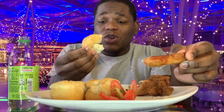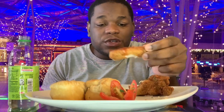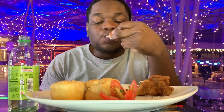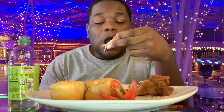Now, there's this place in Orchard. I don't know if it's still there. But it was called Remiki. This dumpling and fried chicken remind me of the days when I used to go to Remiki and get one fried dumpling and a piece of chicken.